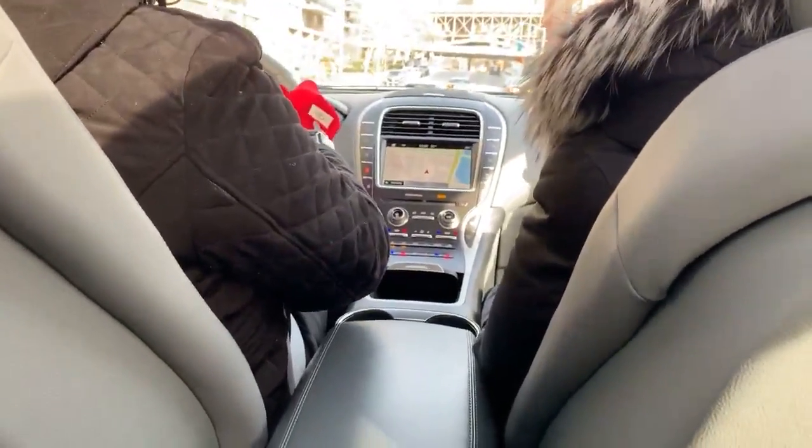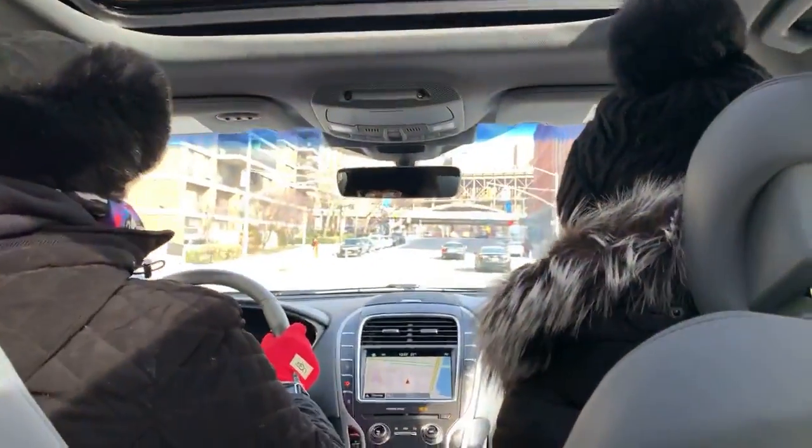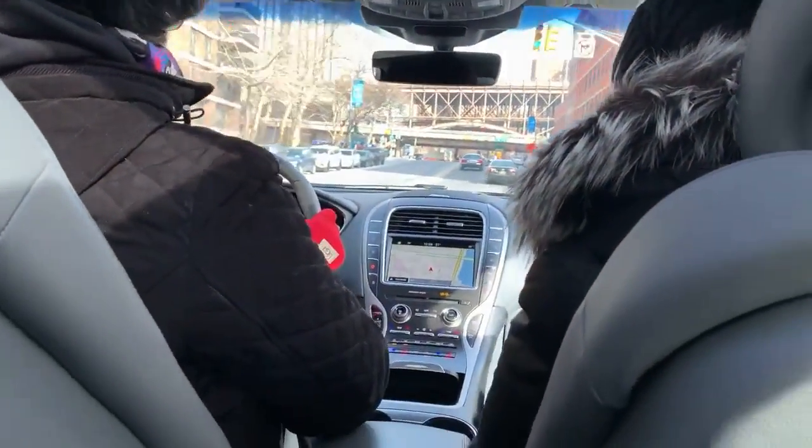All right. You're going to keep going. Nope. This is the one way. It'll be the very first right coming up where that silver car is parked. Okay.